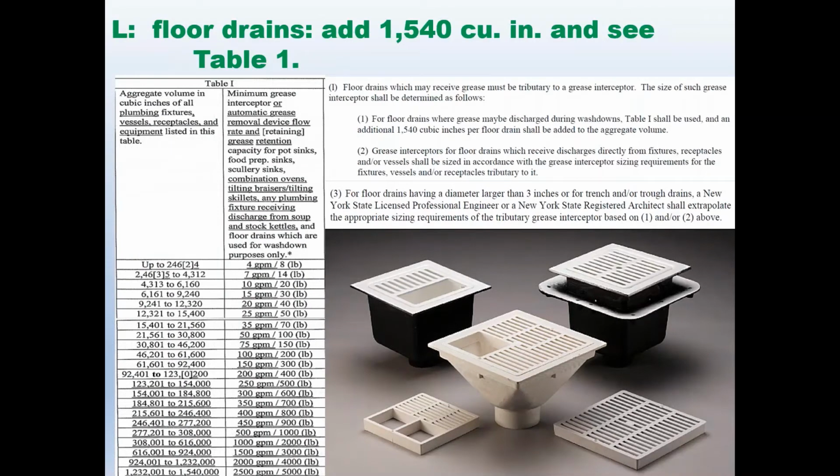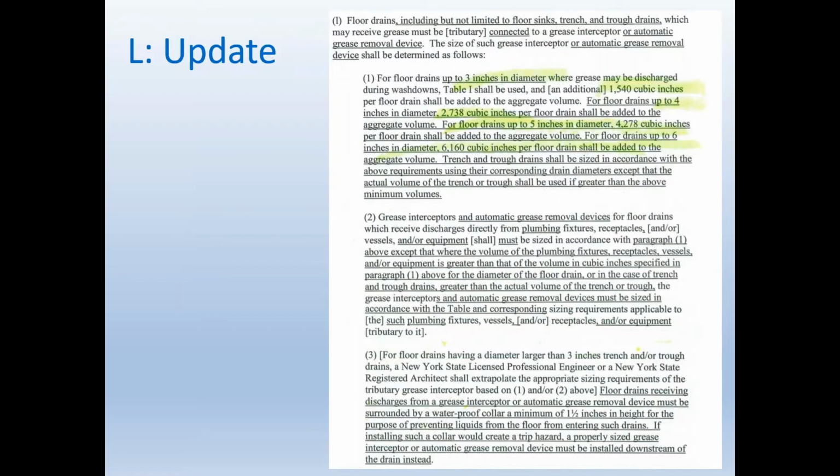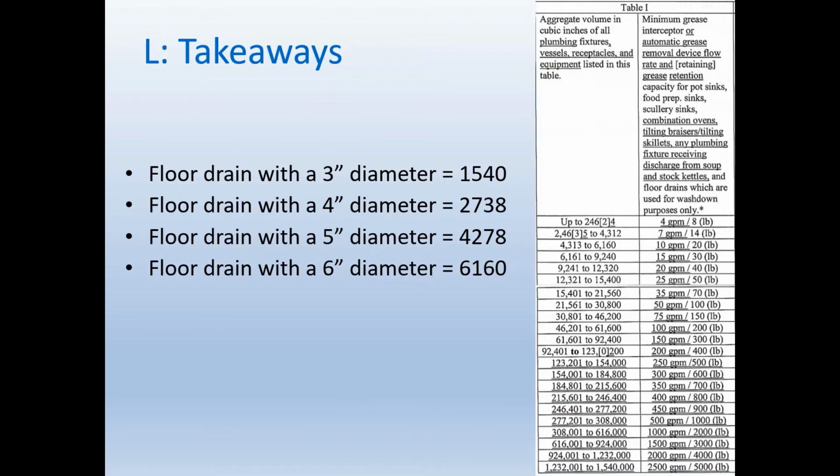Moving on to L here. One thing to keep in mind, L, floor drains. This is the old way on what the code says. The new way does a great job of really identifying the different diameters. I'm not going to read all through this, but there's highlighted on what this is, and I'm just going to give you a brief summary of what that looks like.